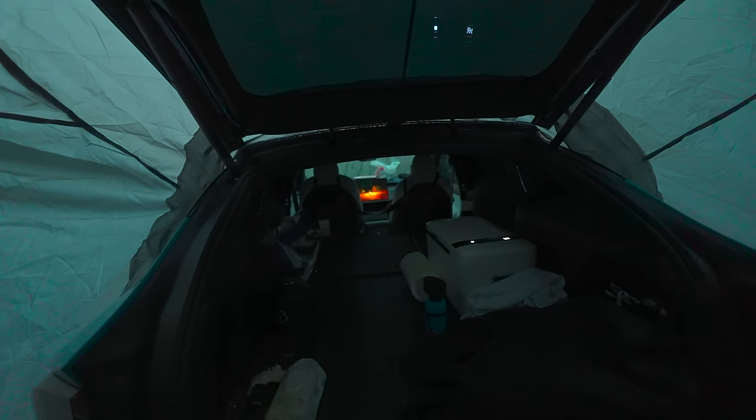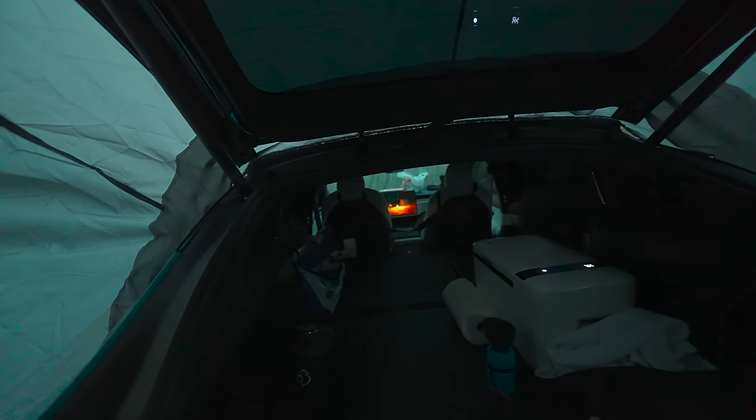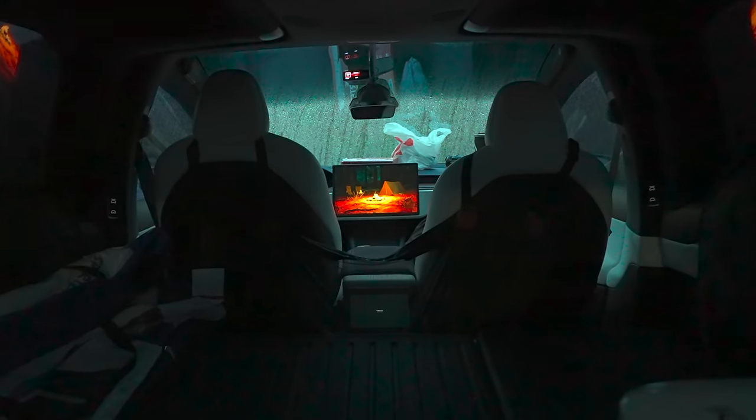We have camp mode on, and I didn't know that appears when you're in camp mode. You got a nice little movie of a campfire with a tent. Did you guys notice that? I never knew that happened. That's super cool. Got the heated blanket going, charging the phones.